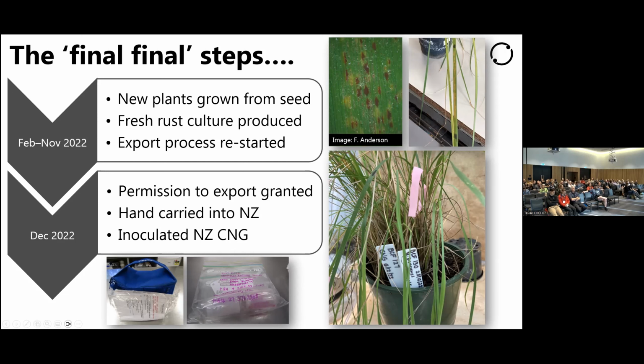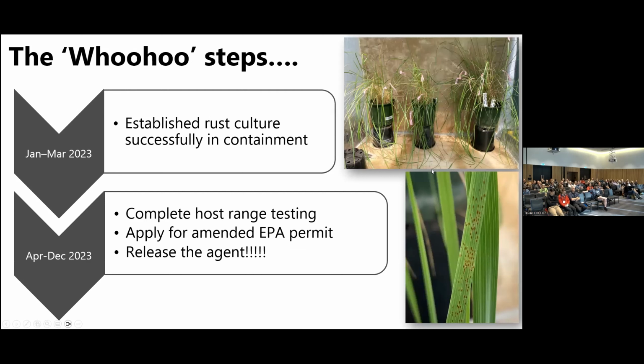We did an inoculation, and I'm very happy to say that I can share the whoohoo step, which is that I've managed to establish the rust successfully in containment on the Marlborough accessions of the Chilean needlegrass, which is fantastic. So after 10 plus years, we finally have a living culture of this rust in containment. The next steps are that I will need to complete the host range testing. We will then apply for an amended EPA permit to release, and then finally do the releases on the Chilean needlegrass in the Blind River, Marlborough area.